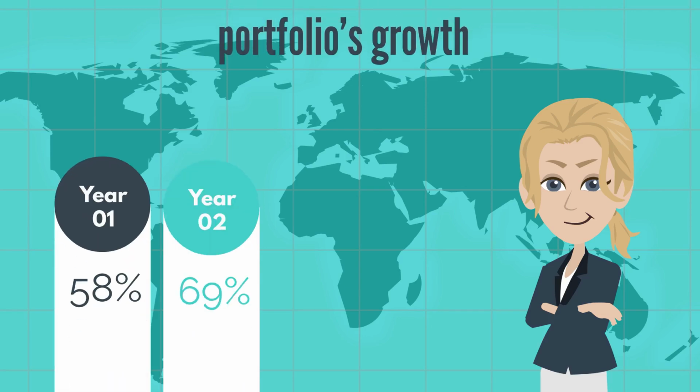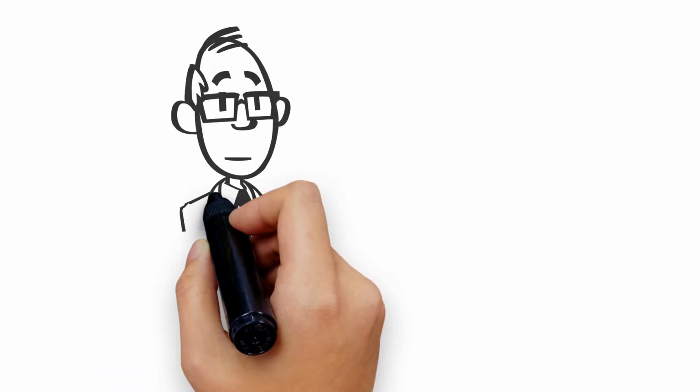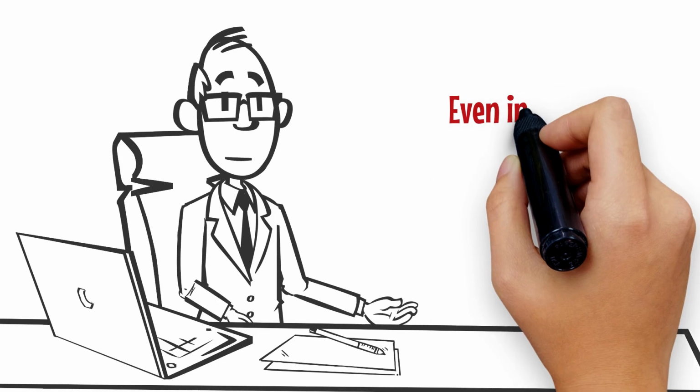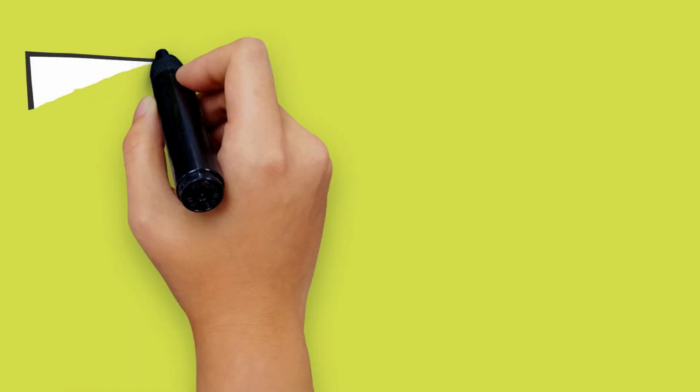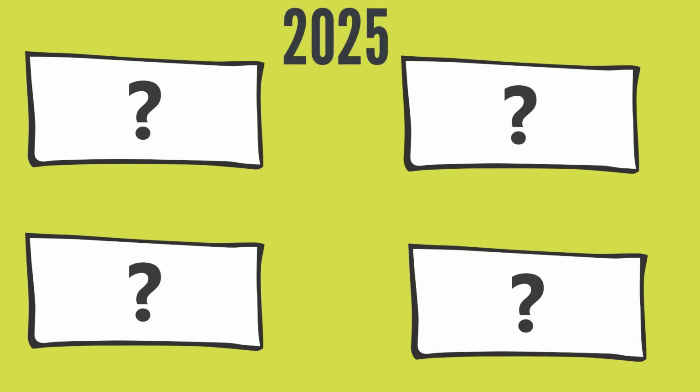Have you ever wondered if there's a way to supercharge your portfolio's growth while still managing risk? What if I told you that small-cap ETFs might hold the key to unlocking huge returns, even in today's uncertain market? Let's dive into 4 secret ETFs that could be your portfolio's next big win before 2025.